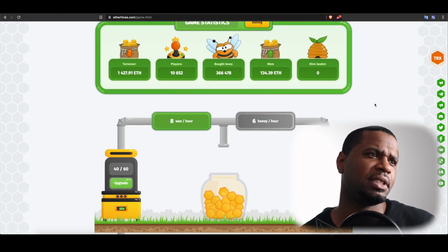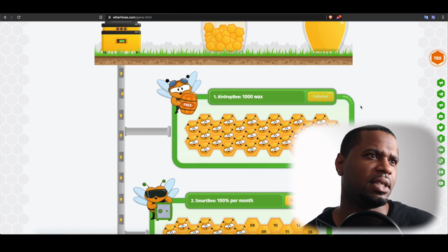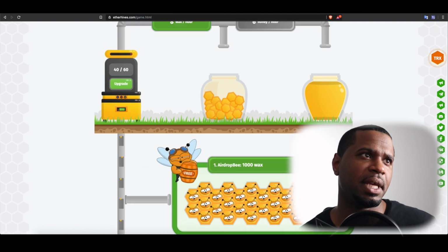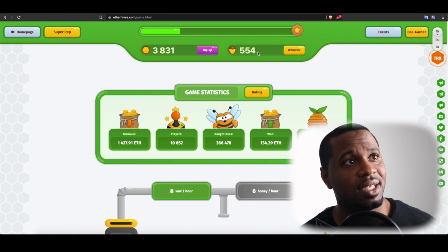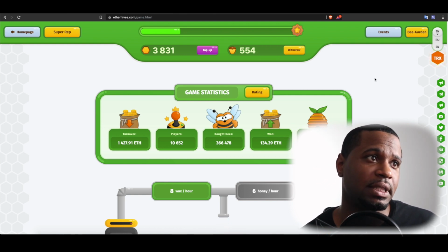So as you can see, I actually already got my airdrop. Let's see, I bought a couple bees here. I bought a couple bees and I'm getting 8 wax per hour and 6 honey per hour. And I started off with 0 honey, but it's been stacking up, man. So we're going to see how that actually works out.